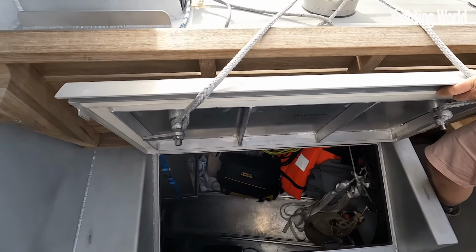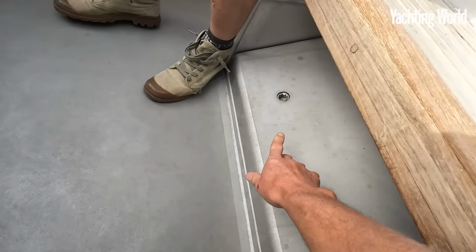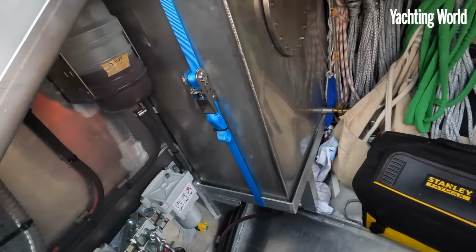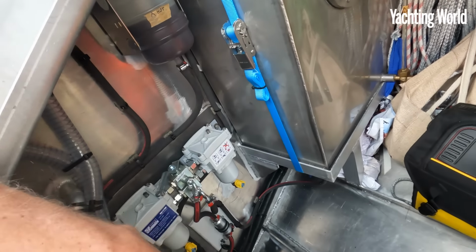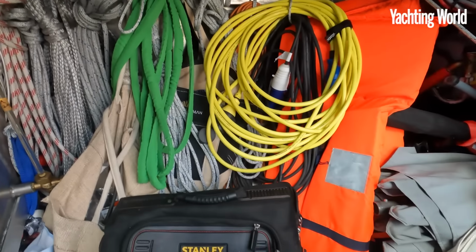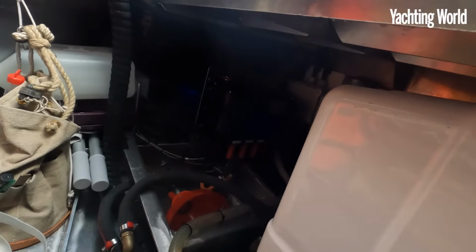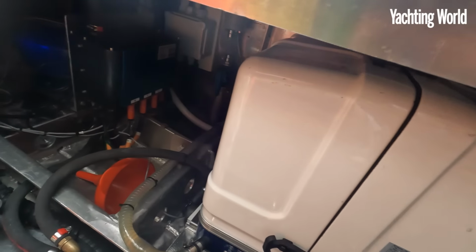So within here, and this is a nice feature as well, you can probably see that it has, same as this side, a place where you can put a winch handle in here, and that basically dogs this down nice and watertight, and it's a watertight bulkhead there that separates this area from the accommodation. And inside here, as well as having loads of stowage space for hanging your spare warps, lines and that sort of thing, this is your main access to the Fischer Panda 6000 genset.